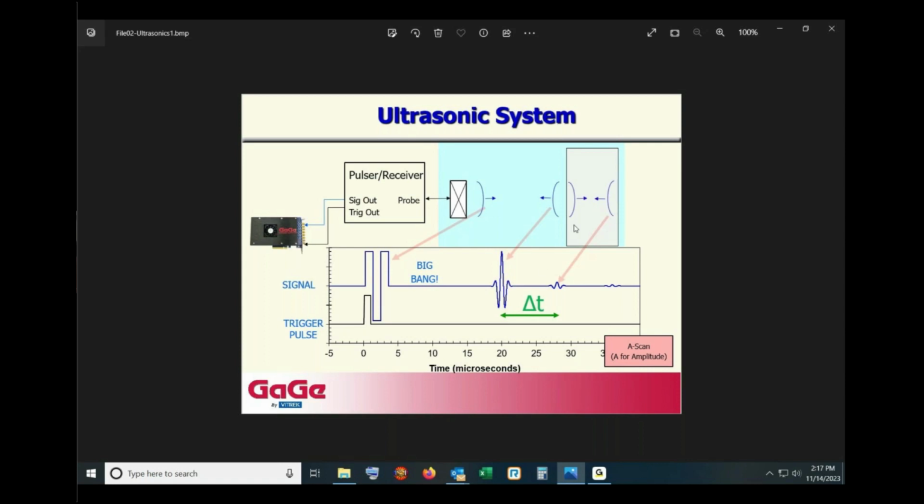So far I've only talked about the front and back wall echo, but of course any cracks which might occur in the middle of the slab would also reflect echoes, and those echoes could be arbitrarily small depending on how small the crack is. So looking at this ultrasonic signal, we can see that the area between the front and back wall echo is clean of any echo.